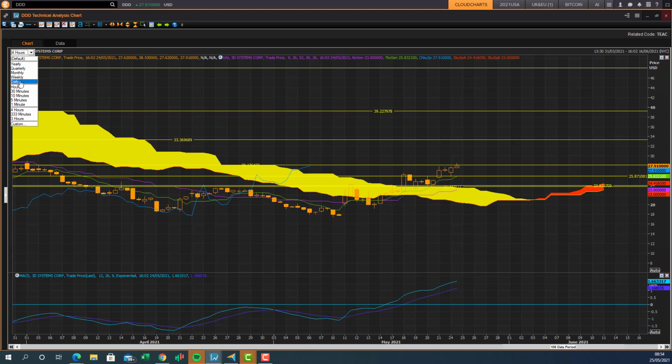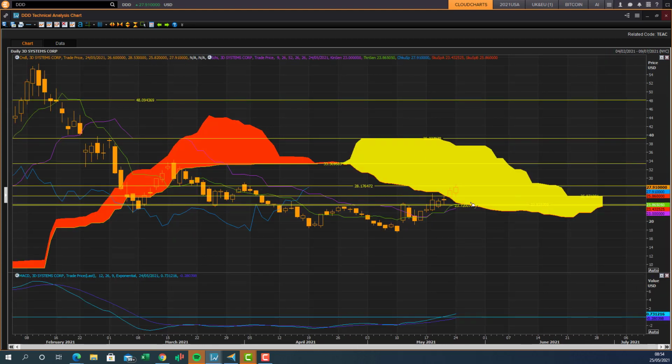and then we just go back to the daily to check where these levels are. You can see there, these are the cluster of support levels to watch out for. 23, it can pull back to those levels and then continue its rally. But so far so good. The momentum has changed. Momentum's to the upside.